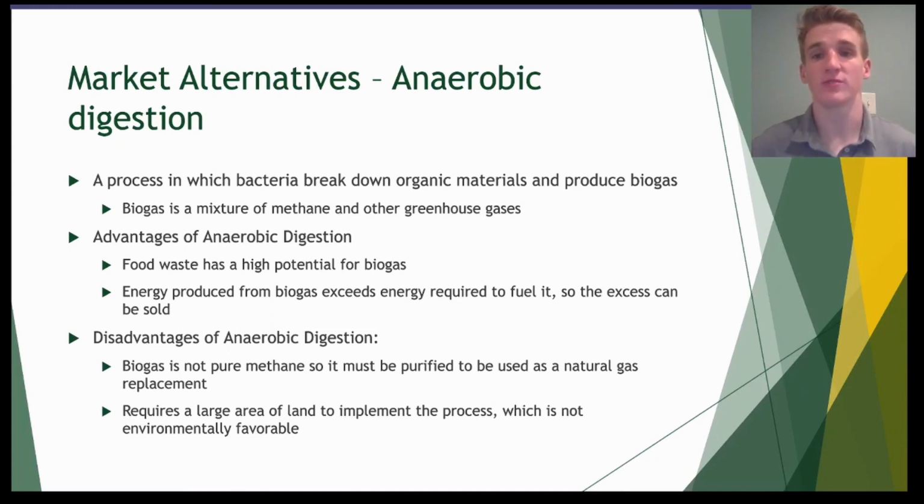However, there are obviously some disadvantages with anaerobic digestion. The first is that the biogas is not pure methane, so if it was to be used as a natural gas replacement, it would have to be purified, which not only reduces the yield, but could also risk introducing impurities into the gas, making it less marketable. And it requires a large area of land to implement the process, which is obviously not environmentally favorable.